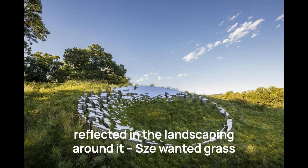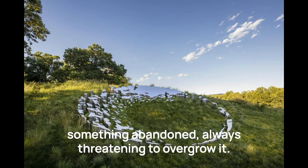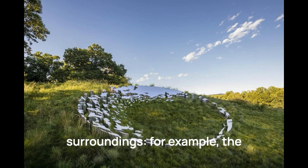From the moment of its installation, Fallen Sky feels like it's always been there, eroding, deteriorating, which is even reflected in the landscaping around it. Z wanted to plant grass that looked scruffy and scrubby, like it grew up around something abandoned, always threatening to overgrow it. And it calls to mind other artworks that attempt to do this, to defer to nature, to speak the language of their natural surroundings.